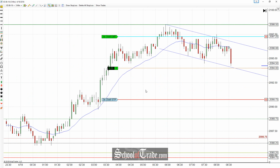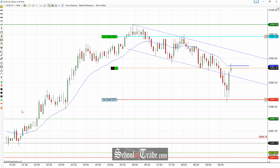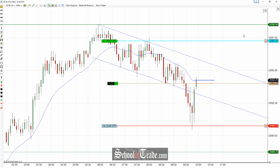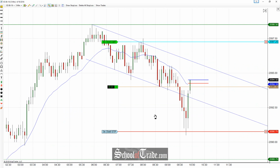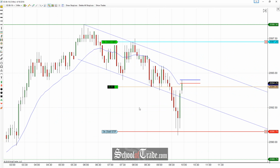Now, the overnight session had a gargantuan run higher, starting at around 1 in the morning Eastern time. They've just been slamming higher ever since, and we're finally peeling off the highs at 98.5. Now, that peel off of the highs has driven us down in a nice bear channel working lower, but on the bear side, we had this massive blow off through the bottom.